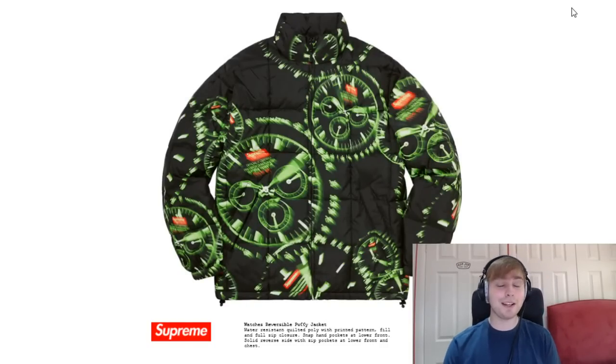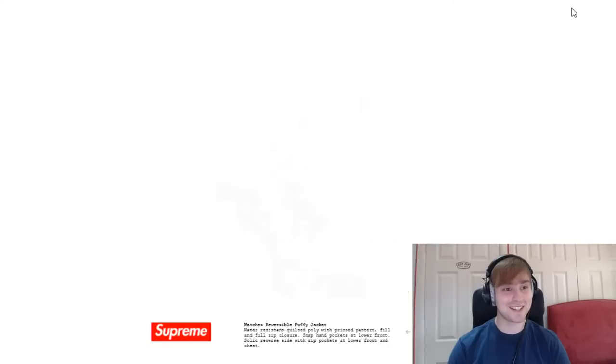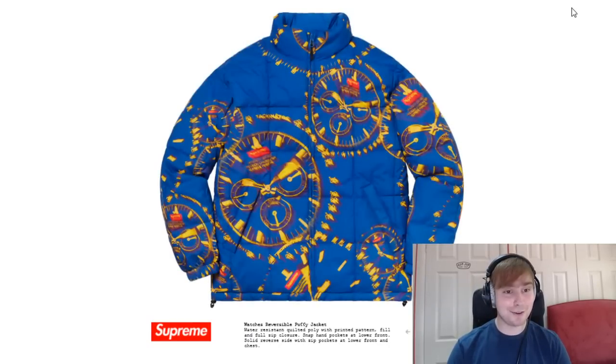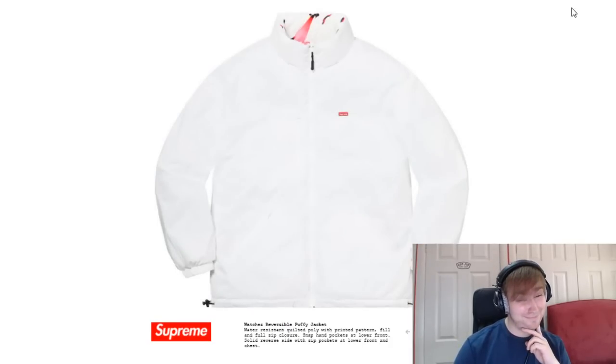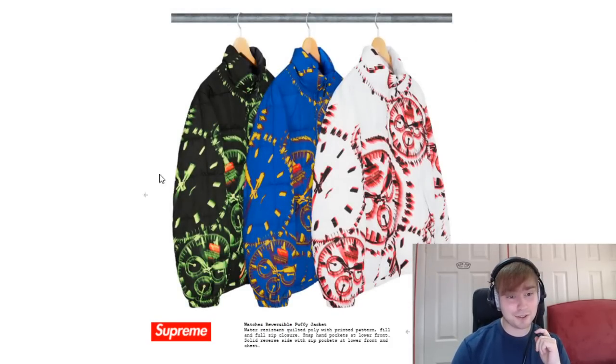Does that mean they're finally going to drop the watch this season that has been teased by everyone for the past like 4 seasons or 5 seasons? Maybe. I'll find out. That's bright. Black colorway looks best in this for me. So that's pretty much it.